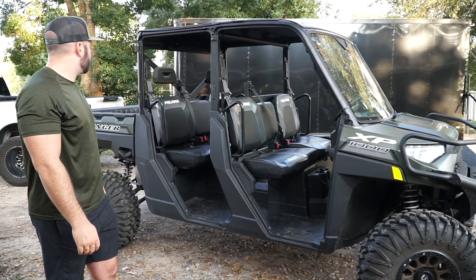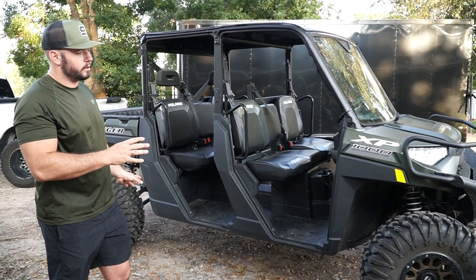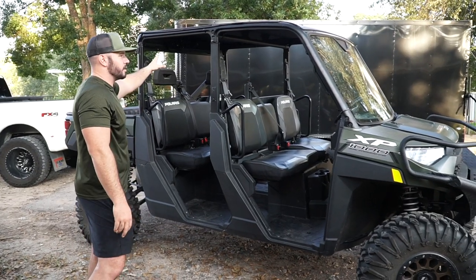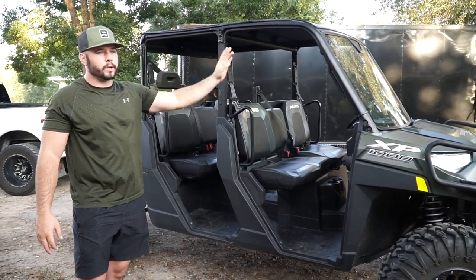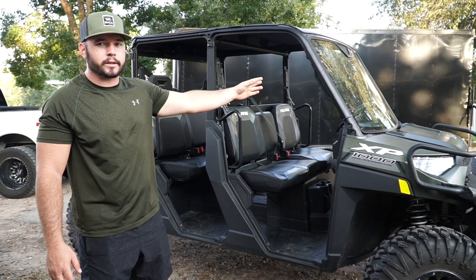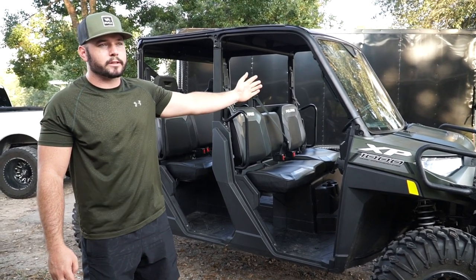So with everything, without the soundbar, we didn't pay for the soundbar. No soundbar, no windshield. And the soundbar is like 400 and something. The windshield, it's like 700 and something, but go in there and talk to them, whoever your dealer is, they can sell it to you for cheaper. They can sell it to you for like six something.